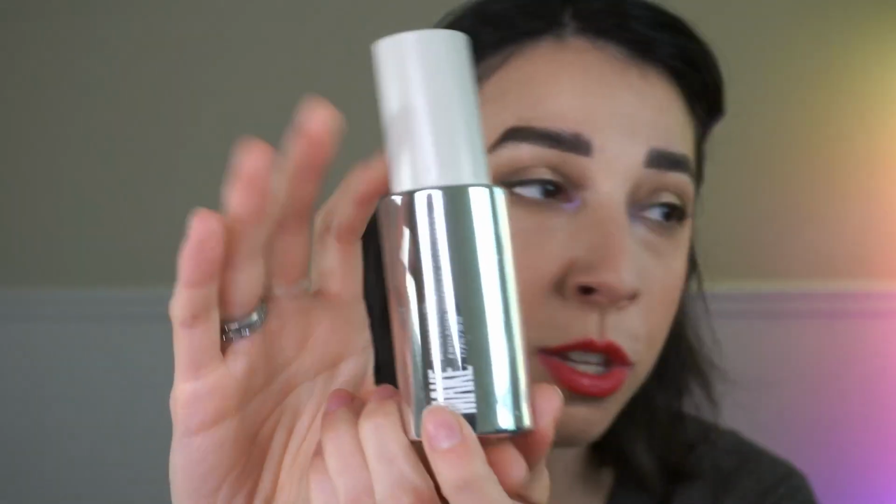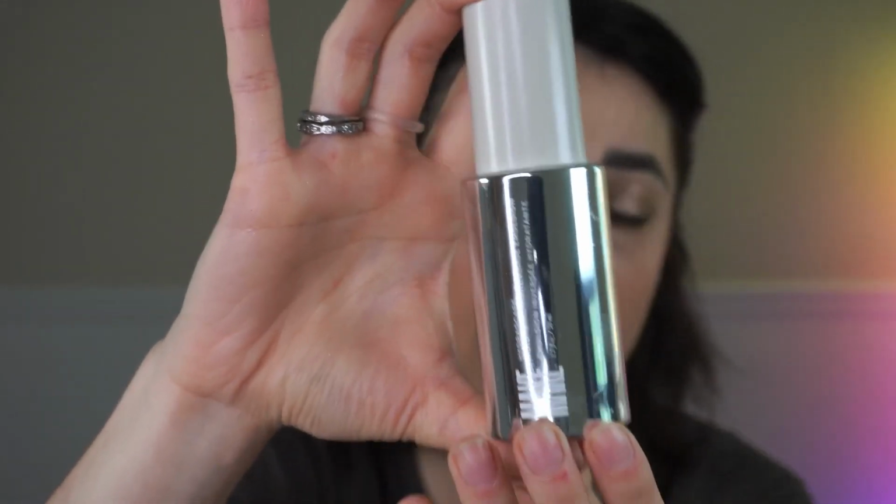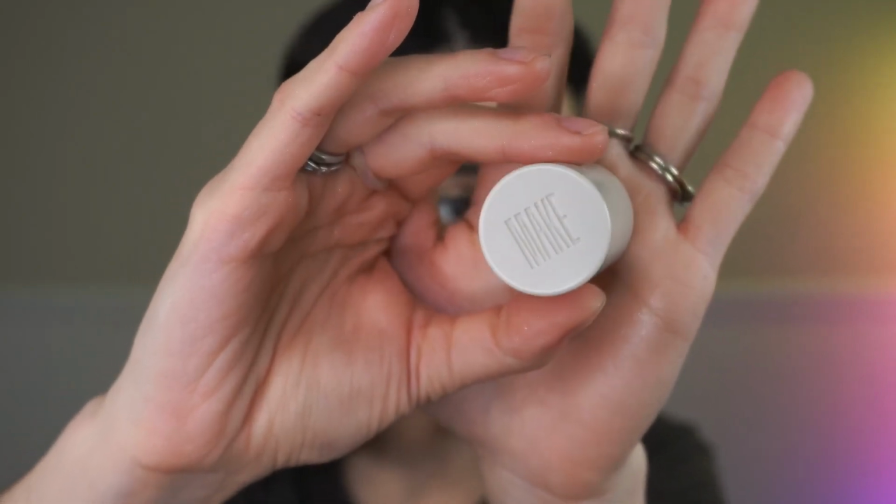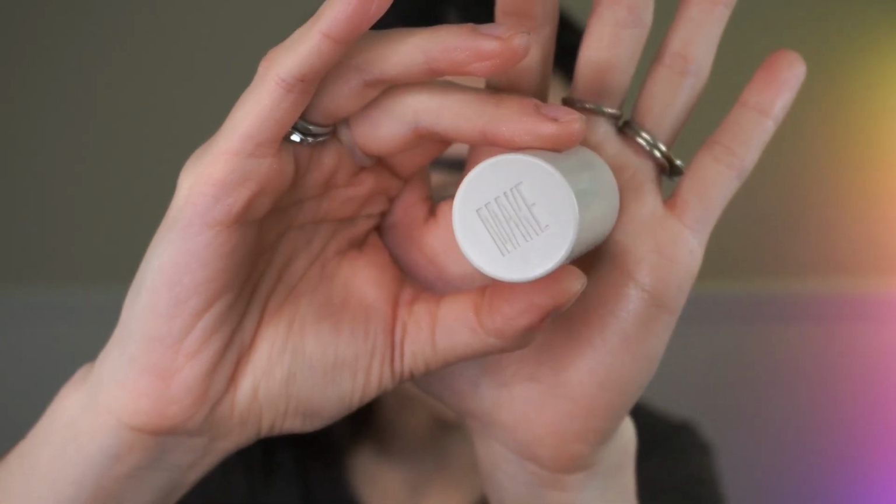So I'm going to start with the packaging. This is a beautifully weighted bottle. I love that it feels, like I said, weighted, feels luxury to me. I like that it sits in my bathroom, and I feel like it has that show-stopping power. It's got that beautiful silver shiny bottle. All of their products have these embossed caps with the Make Beauty logos on them, which I think is really nice. It's very chic, feels good, looks good.